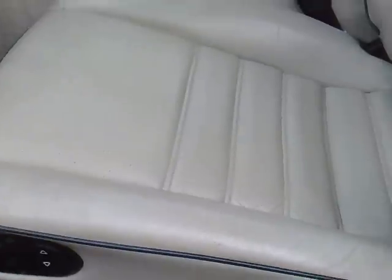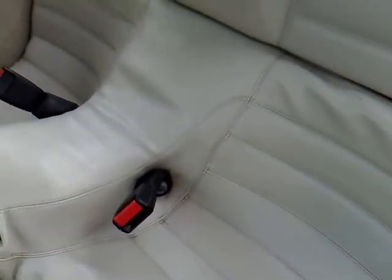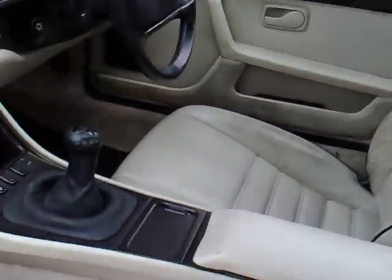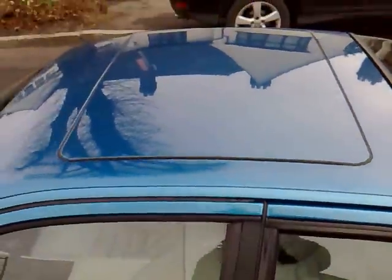As you can see, the piped blue light grey leather interior is in very good condition. Even the back seats, contoured and hand stitched on this Stuttgart supercar, are really in brilliant condition. Of course, coming with the very large tilting sunroof.